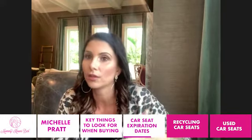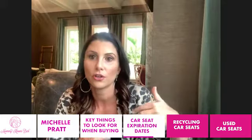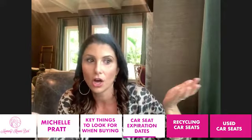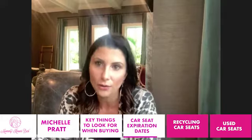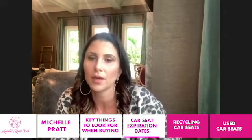It's also why I don't recommend people get their second stage convertible car seat at their baby shower, because you're using up a year to potentially 2 years of expiration on that car seat that we could have used, because it's sitting in your house. And it could have been manufactured even a year before that. So I tell people, if that's a possibility, get the gift cards to purchase it later on.